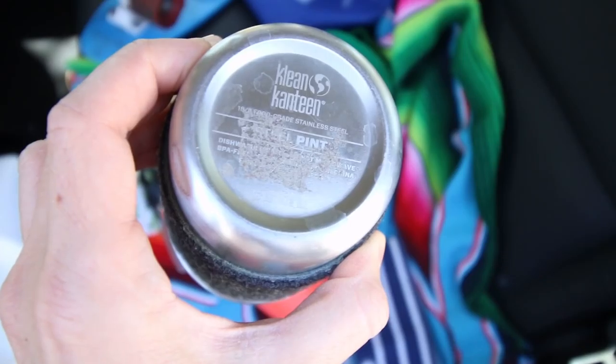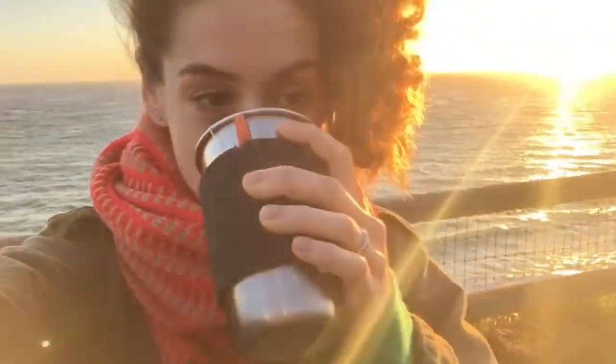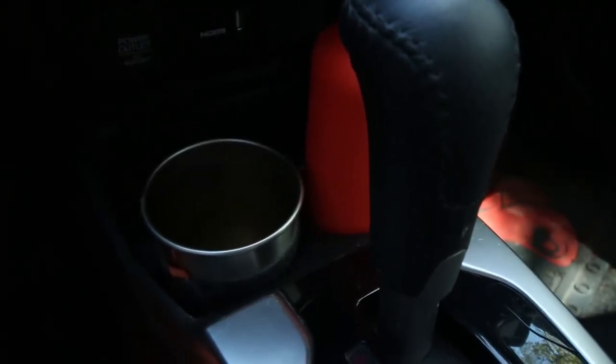And I found that when I go into places asking for hot water or coffee in here, it's so much easier than it was when I had my tumbler that was really big. And I think that's because it says it's 16 ounces on the bottom. It's the size of a normal coffee cup, so it's not so much of an issue when I'm going somewhere and asking them to fill up my own cup.